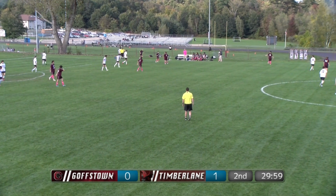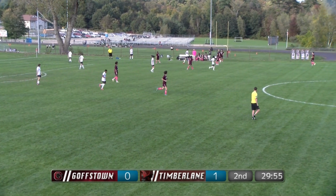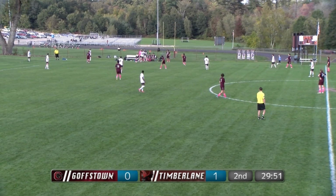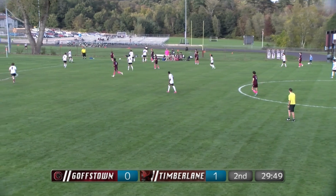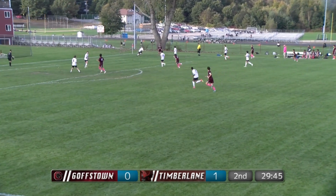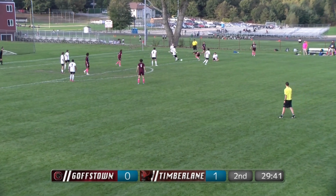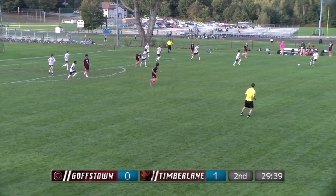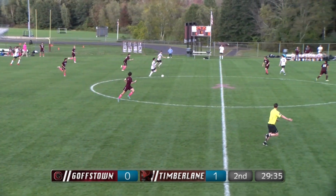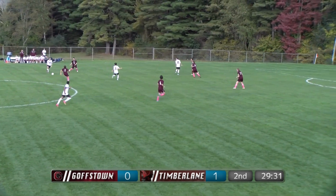So Golf stand through. Luca. Timberlane ball. They're going to get across, but Liam's back takes that out. Now Hunter with some space. He's got Boris. Hunter was tripped a bit, but we're going to play advantage.